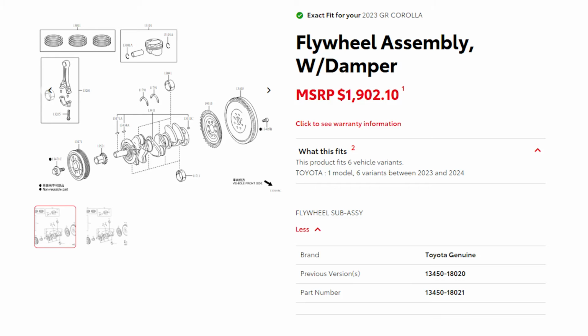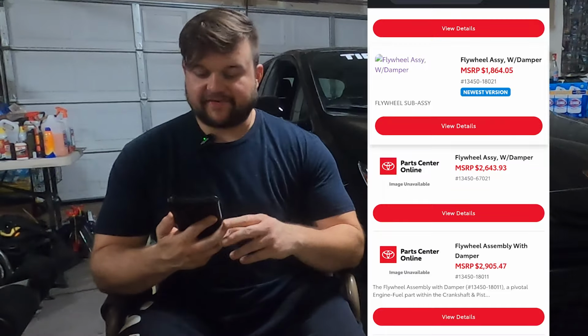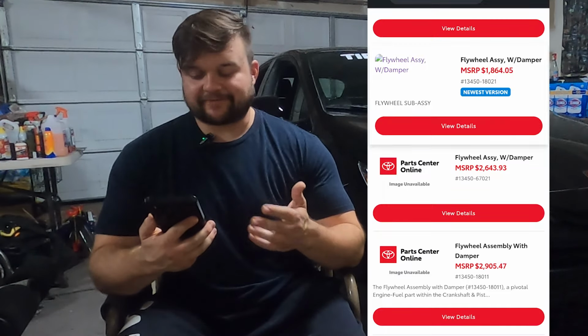Now, the clutch on the GR Corolla is not the only part number to have changed, because the flywheel did as well. As you can see when selecting the part, it's available for both the 2023 and 2024 GR Corolla models, as it says that it fits 6 variants ranging from 2023 through 2024. However, this part also lists a superseded part number for the flywheel assembly on the GR Corolla. Now, I don't know when exactly this took place, but I do know that when my car was in the shop at the end of April, I was able to snap this screenshot of how it appeared on their website. I'd say that was a fairly recent change back in April, maybe give or take a few months.